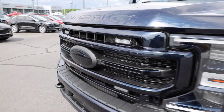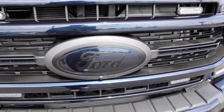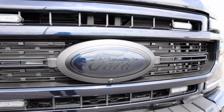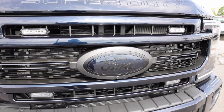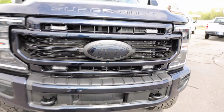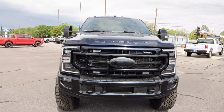So antimatter blue on your grille, and then we did a satin black with antimatter on your emblem. That really pops that detail. You can tell a distinct difference. If the Ford script was gloss black with antimatter blue, it wouldn't show up as much. So the satin on the front makes it really pop. You can see the Ford detail even more.